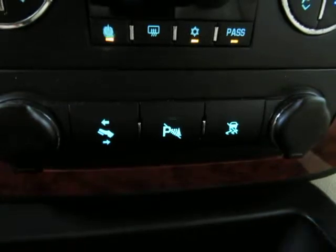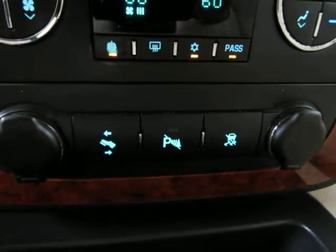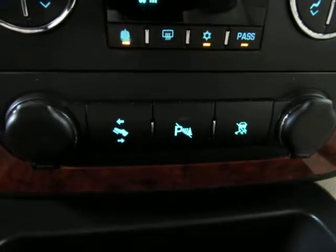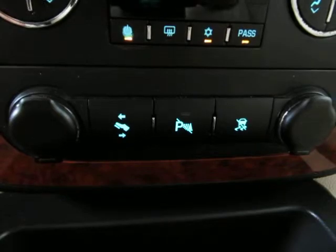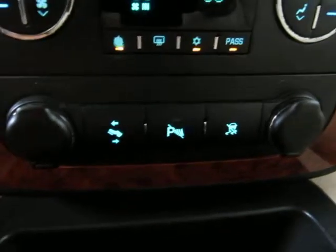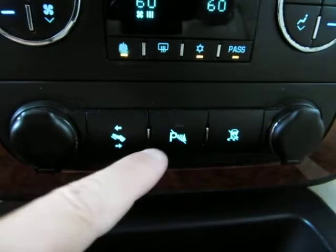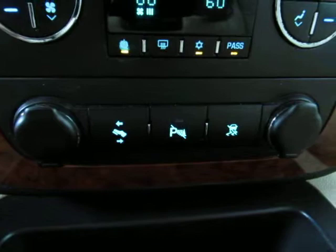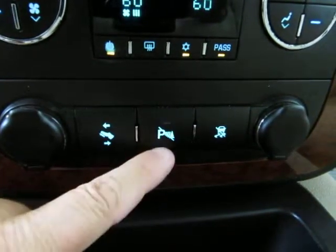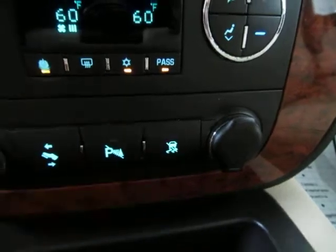This is to disable your parking sensors. And you might say, well, why would I want to do that? Well, if you're towing a boat or trailer, when you put the vehicle in reverse, because of the proximity of the boat or trailer, it's going to be beeping the whole time. So you want to disable it temporarily so it doesn't drive you crazy. When you put the car back out of reverse, into drive, this will actually enable itself. This is to disable your traction control.